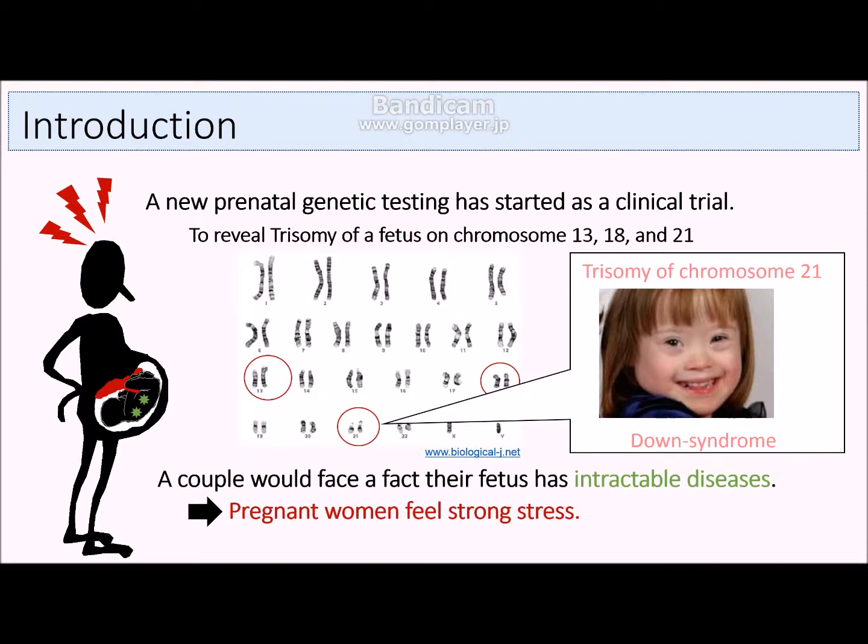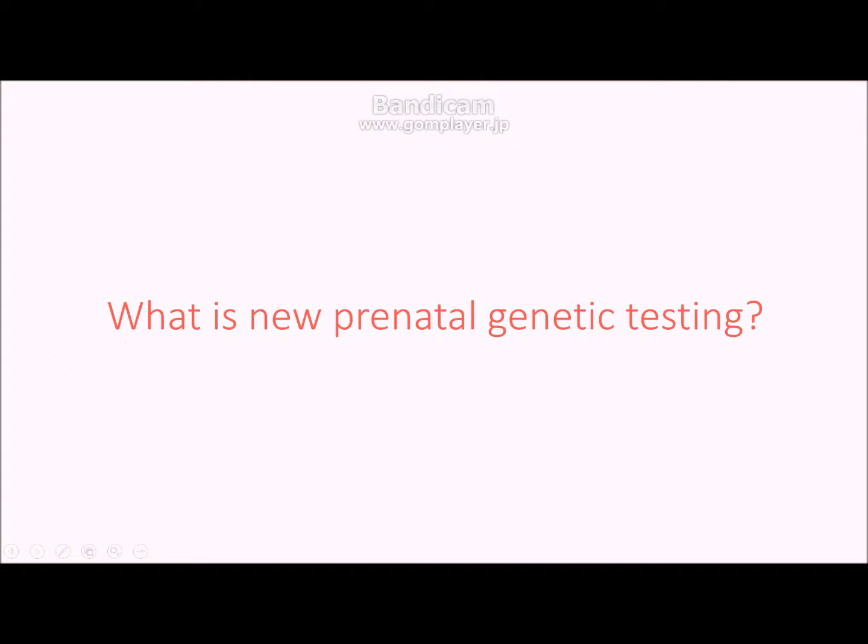According to recent research, it is known that this fact makes pregnant women feel strong stress. So from now, let's think about what we should do to prevent that stress. Firstly, I'll explain the new test before the discussion.